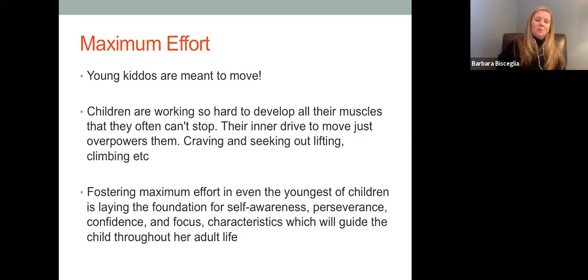So what we want to do is foster this maximum effort, even in the youngest children. It's so, so important that we're offering these heavy lifting works, which we'll talk about more, because essentially this is laying the foundation for the self-awareness, that perseverance and confidence and focus, which again, like we've talked about in all of our videos, is going to be the future for their learning.